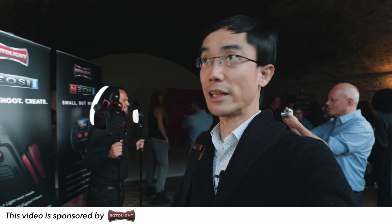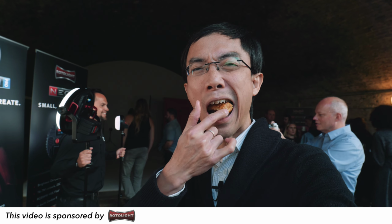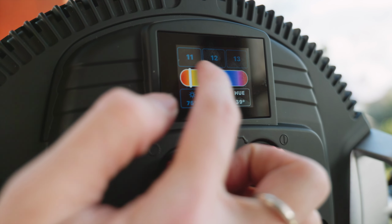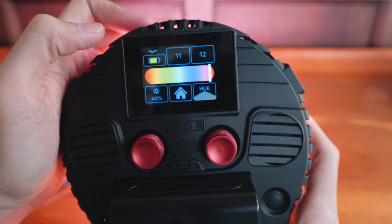Rotolight just released their AEOS 2 and Neo 3 less than a year ago, but now they're kickstarting a new Pro version. So what's new? If you don't know what I showed you last time, it is an RGB WW LED light with a color touch screen, but also RGB WW flash with high speed sync with low cycling time, touch screen, and phone app.